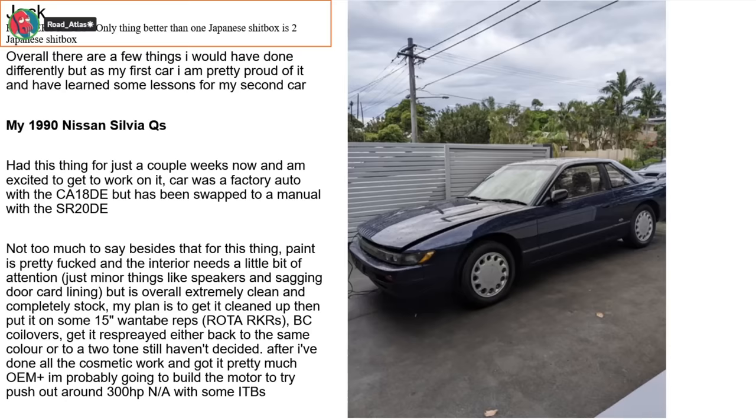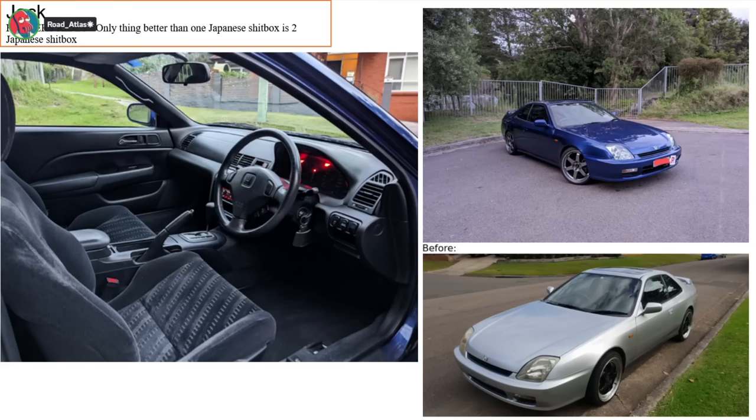I don't mind the Preludes. They're not as underrated as I always think they are, because people clearly know about Preludes. They're all right. Those are cool. These are good looking cars. Wait, this one's an auto, though. That's not cool. There's very few of this gen.